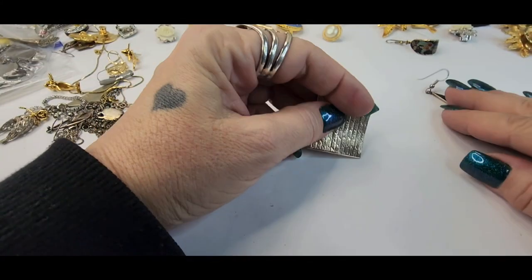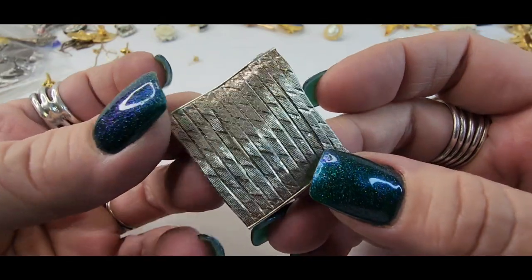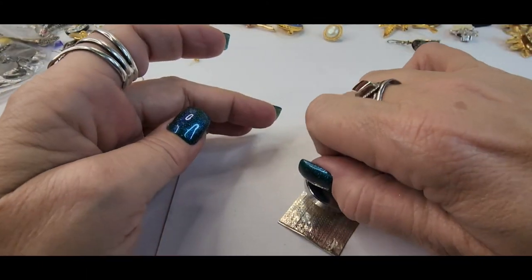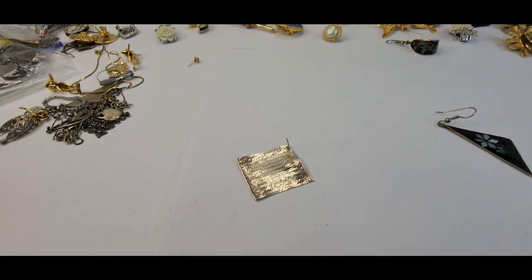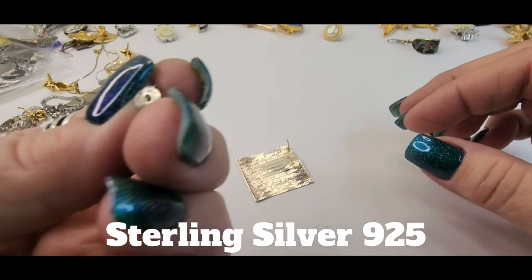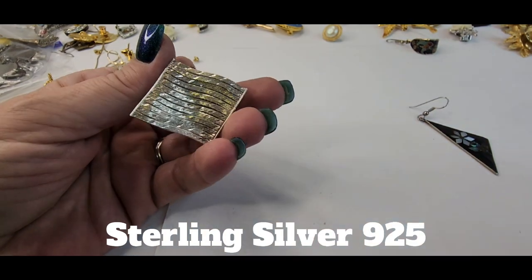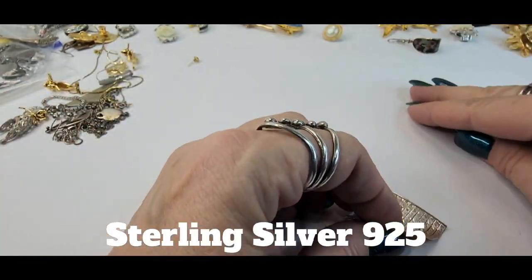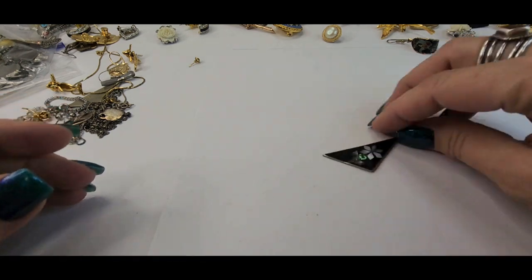Okay, so we have this. Didn't I just have one of these, or is this the same one? This looks like sterling. It is marked Italy 925 on the earring back. So I'm pretty sure these are sterling. I could have sworn I had two of them though. Maybe I didn't. Maybe that's the same one. We'll put it to the side and see if we find another.